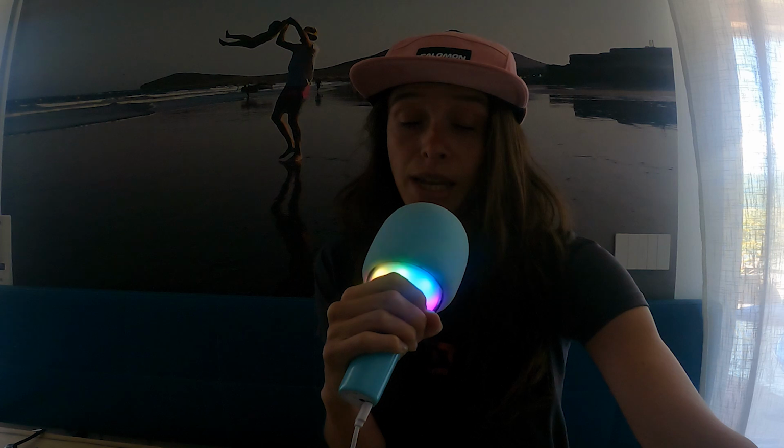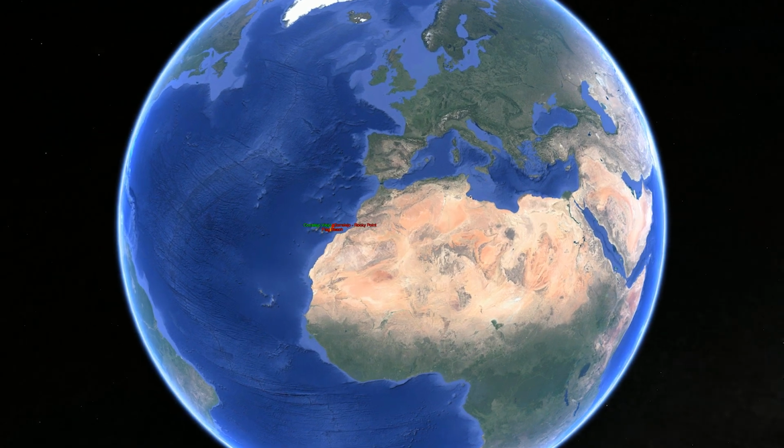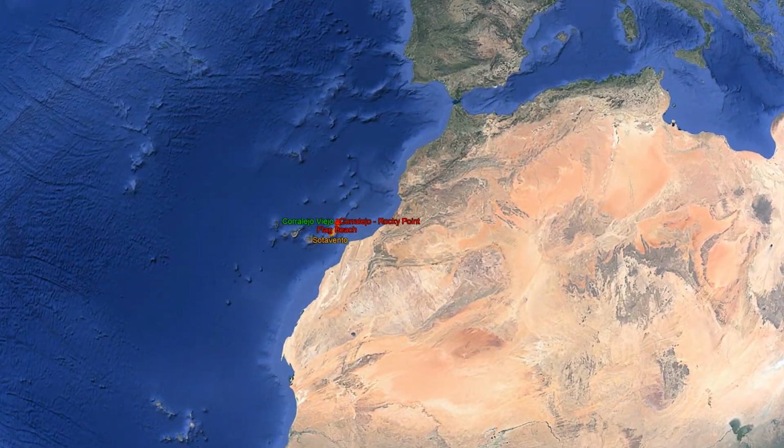Discover all this information in this spot guide, plus all the tips you need to know to enjoy wingfoiling there. You can see our favorite location, Fuerteventura, and where all the spots are located.